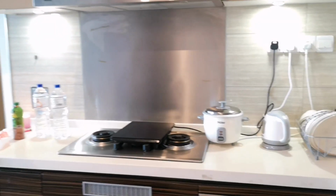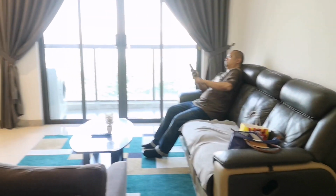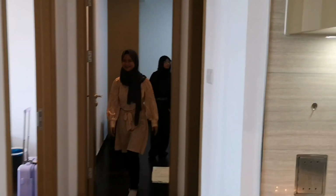Okay, as you can see, just walk through the front door and you can see the kitchen. Very nice, very nice. I'm going to serve all the cutlery because we are going to have a ramen party night today. We are not going out, we're just going to enjoy this apartment. Okay, the living room, the dining table. And this is a very small two-bedroom apartment.